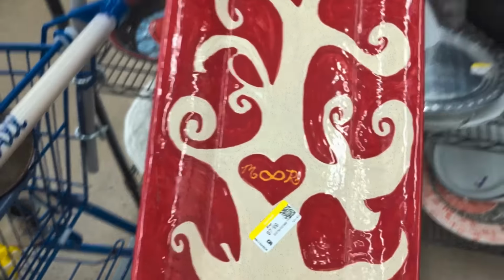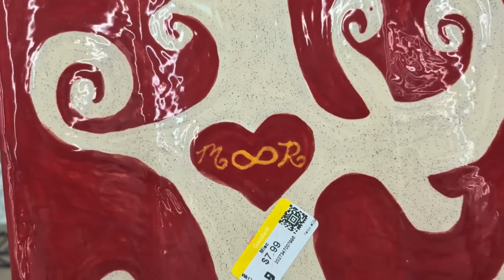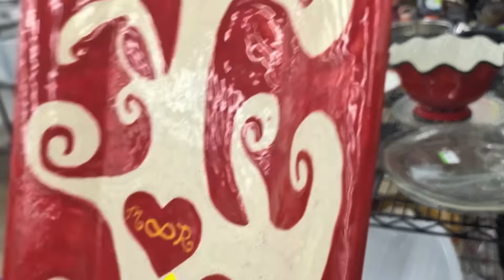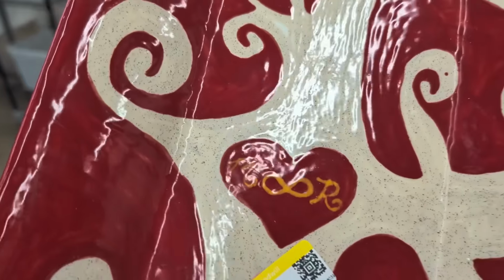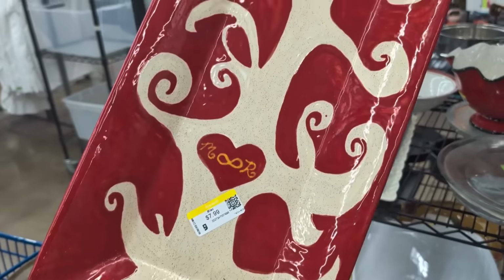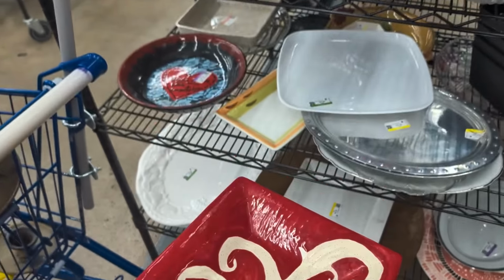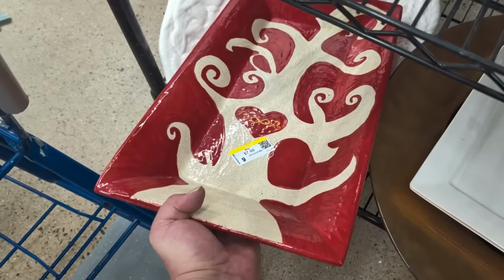This is quite interesting. Certainly hand done. M Infinity R. Okay. Made in Italy. That's interesting. You think they added that and then had it glazed? The design is really cool, like a little tree with a little heart. I think we're gonna have to leave that guy though too. He's a little on the confusing side.